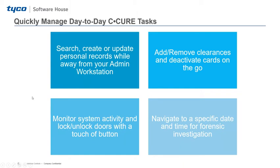So what can you do with C.CURE Go? Again, our target was the day-to-day operator, right? So the main thing operators do is manage personnel, right? You can create new personnel records, update existing ones, search your whole database easily to bring up a certain record. You can add, remove clearances, disable cards or personnel records, okay, as needed.